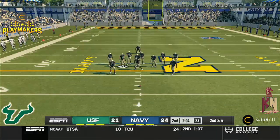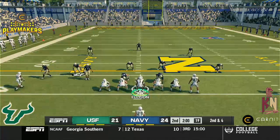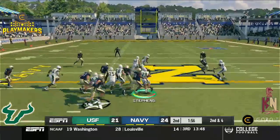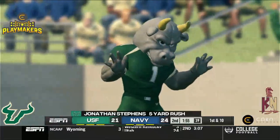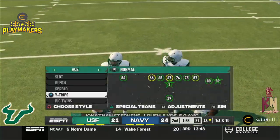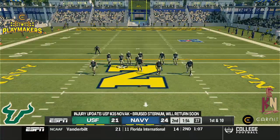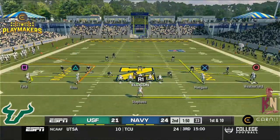So it's second down now, and they need about 4 yards to pick up the first. And he carries the ball for a nice gain. Gain of 4 yards. That makes it first and 10. The Bulls had one of their key players go down earlier, but it looks like he might be able to get back in the lineup.